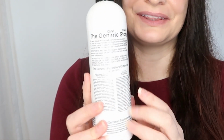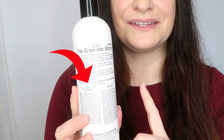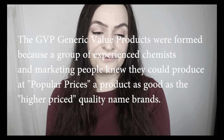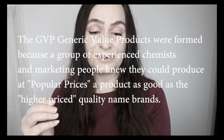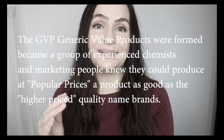So if you take a look at the back of the package, they show you their ingredients versus the product that they have the generic version for. You can see that they're almost identical. This is the whole purpose of their generic story. Generic value products were formed because a group of experienced chemists and marketing people knew they could produce a popular priced product as good as the higher priced quality name brands.